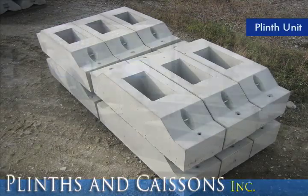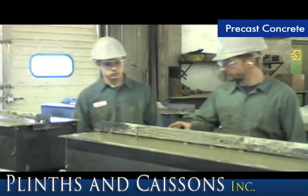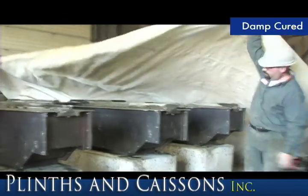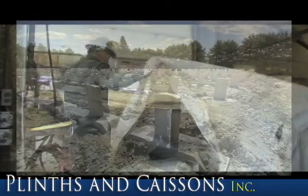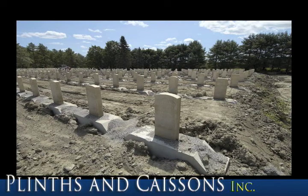This is the plinth unit, constructed of 3,500 psi precast concrete with fiber reinforcement. The plinths are then left to damp cure in a controlled environment. The receiving slot on the top of the unit is oversized and tapered to receive the headstone unit. The bottom of the insert slot contains 3 1-inch diameter drainage ports to relieve water.